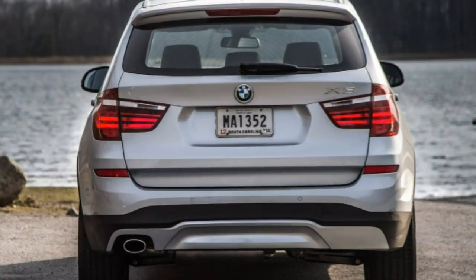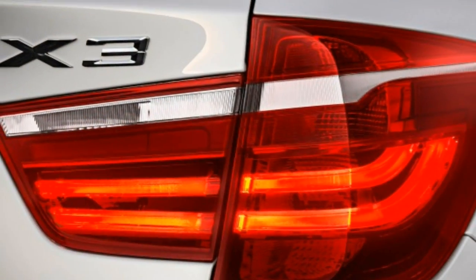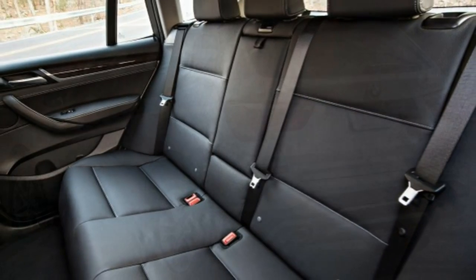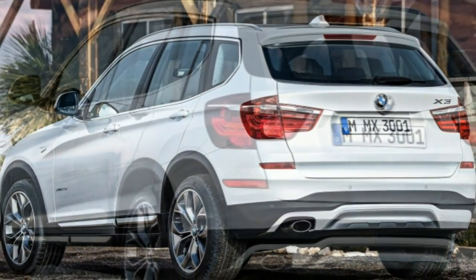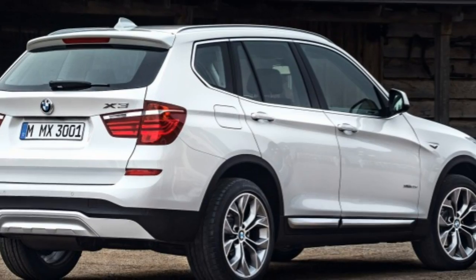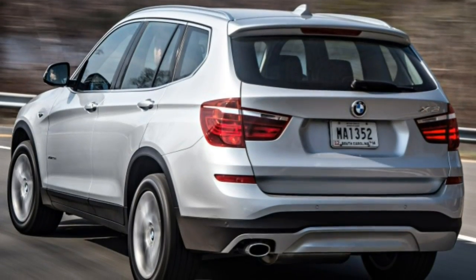Some of the above items, for example, the panoramic sunroof and the navigation system, are available as standalone options, and the xDrive35i's Harman Kardon audio system is optional on other X3 models. You may also encounter X3 models with an optional mobile assistance package that combines certain features from the premium, cold weather and technology packages. Powertrains and performance.